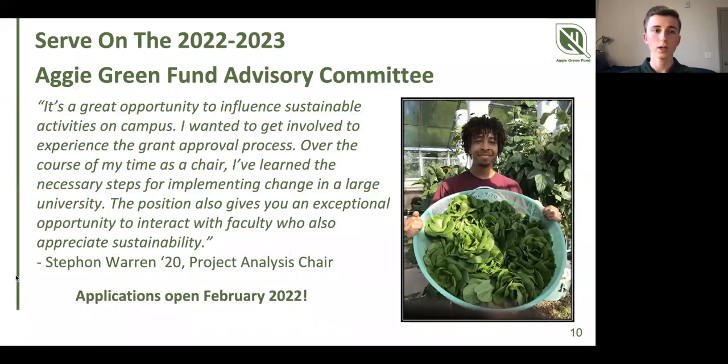All right, the next point is, if you're interested in getting a behind the scenes look, you can actually be the person who's voting on what grants get accepted and which projects actually get funding. If you want to be in a position like myself, doing outreach and serving as an information chair, or maybe a different position, we do have applications open in February of 2022.